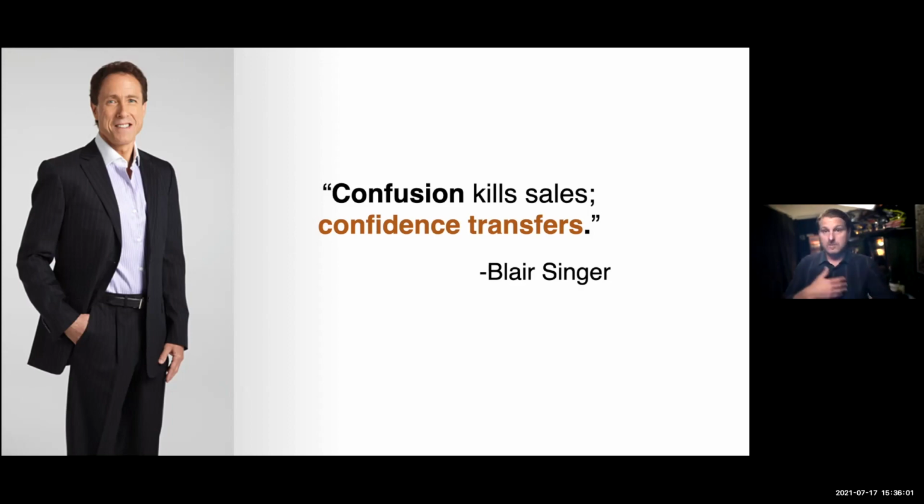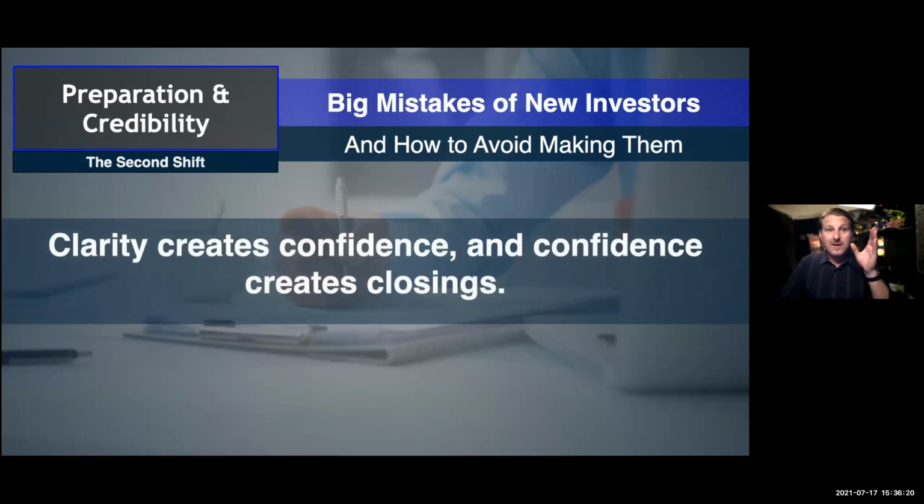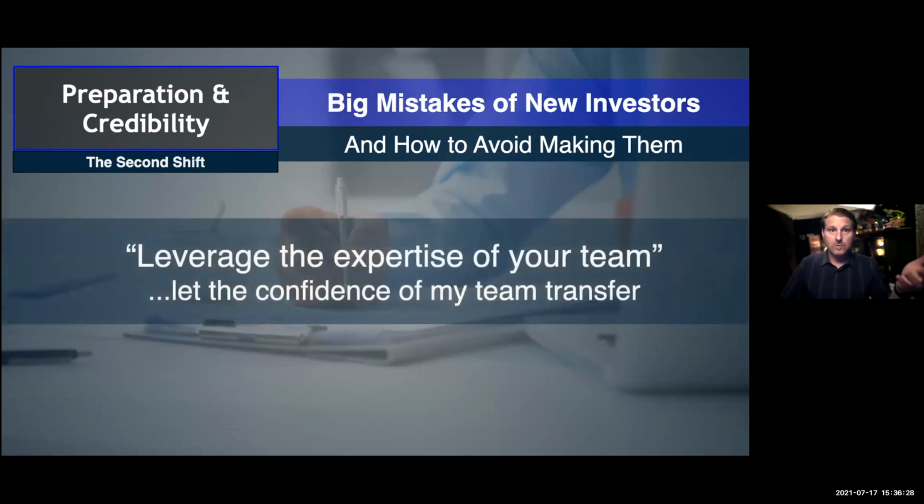We're either sending a message that we're very confident and we're going to bring a transaction to a close, or we're making things confusing for people, and we're killing sales. So just remember that confusion kills sales and confidence transfers. Okay. So now we need to create clarity, right? Clarity creates the confidence, and the confidence creates the closing. So this is the problem that we needed to solve for.